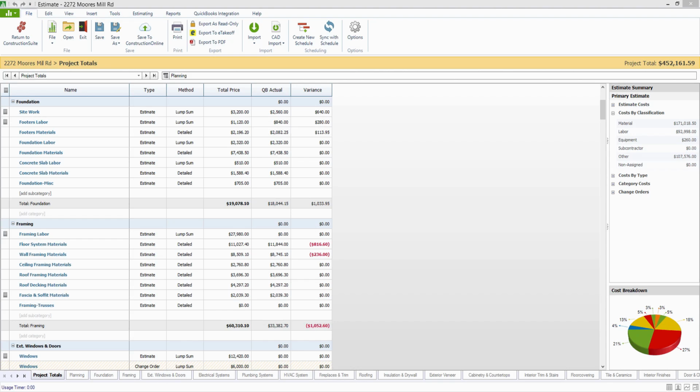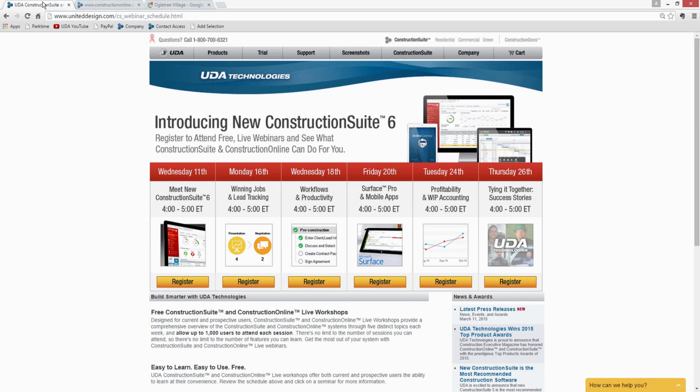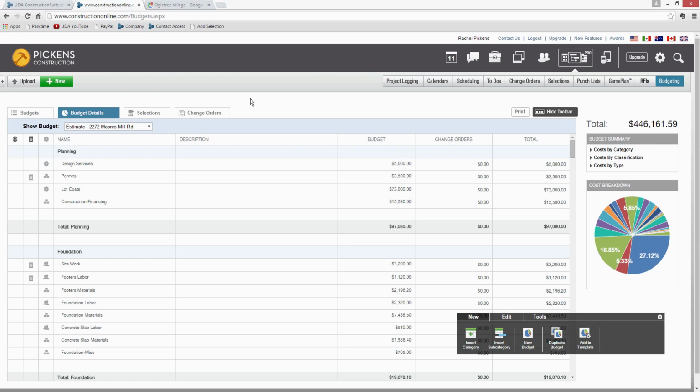But I'll go ahead and pull up the one that we have for us here. There we go. So right off the bat, you can see that we're now in ConstructionOnline, of course, which is all web-based. So you can access it from anywhere with an internet connection. And now you'll be able to see that I've got the estimate for this 2272 project pulled up in front of me with my project totals listed exactly as in the estimate back in ConstructionSuite.